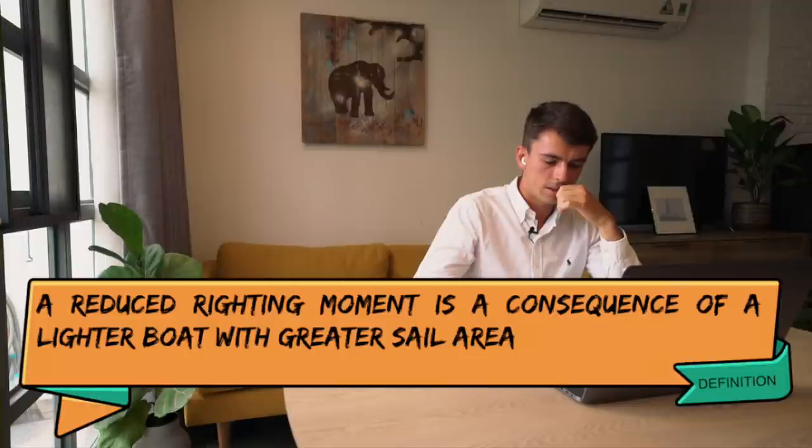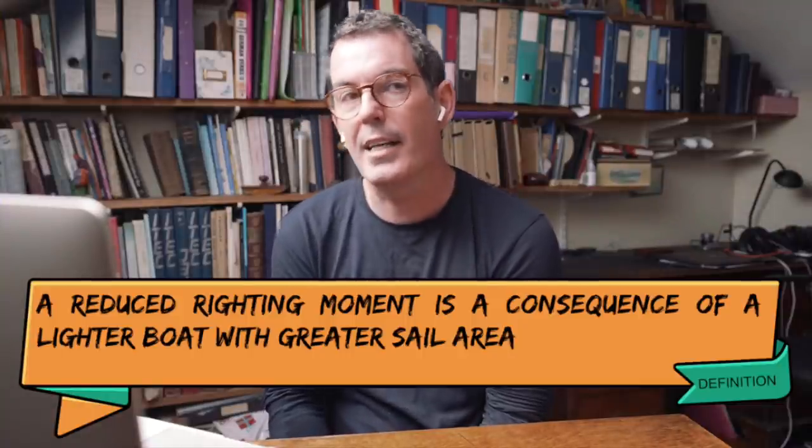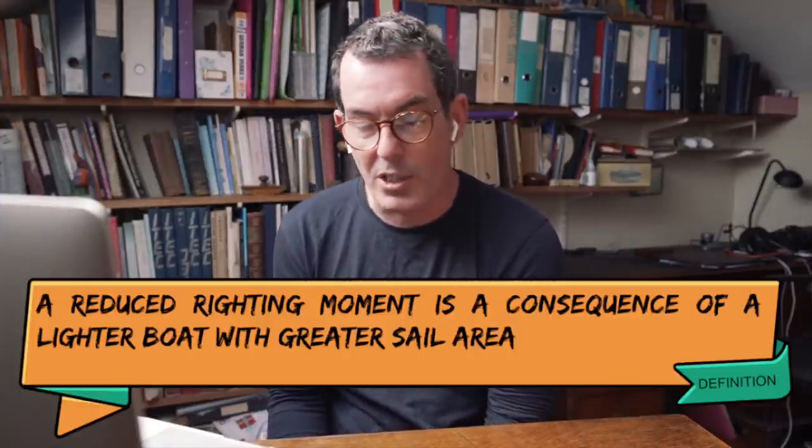It's a bit confusing, but it's a consequence. You want less righting moment because you want less weight. Right, so basically you're trying to keep the weight of the boat down to increase performance. Yes. A reduced righting moment is a consequence of having a lighter boat with a higher sail area. Okay, that makes sense. So if you've got a huge, big volume catamaran that's full of dishwashers and washing machines with a small sail, it's going to have a much higher righting moment because all the weight's down low. Exactly, yes. But if you've got this flighty little catamaran with a massive mainsail and high sail area, then the consequence of building a performance catamaran is that the righting moment is lower.